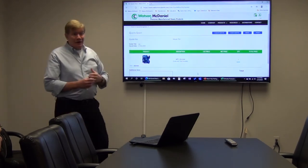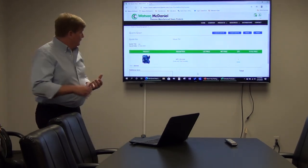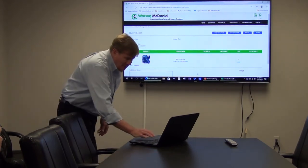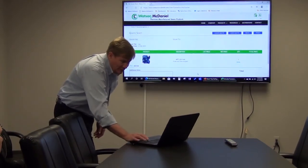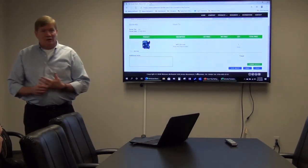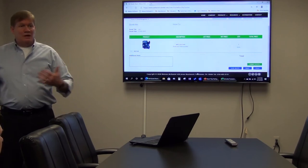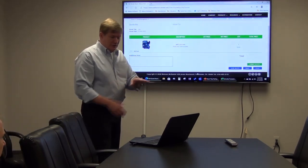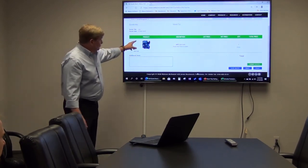Because I could sign in right now, put my name in there with a password, but right now this is all the options we have available. But it really helps as far as providing all the information that you would need. If the customer wanted the catalog page with it, you could attach that to the quote. The installation operation manual, those are all things that help as far as doing the crossovers on these.